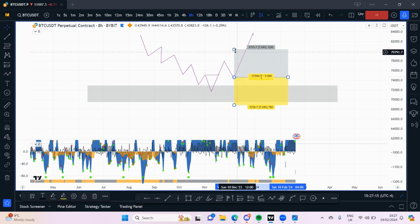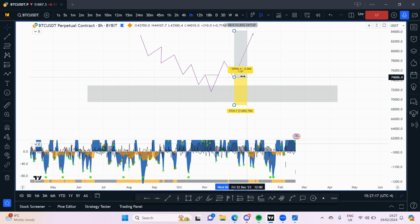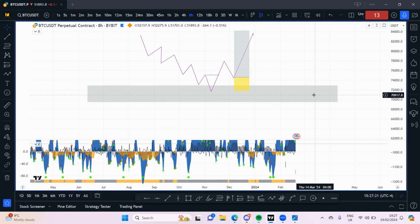Now what usually you would see is that as this is happening, Market Cipher is printing a bullish divergence. So there you have it. That's my confirmation. Happy trading, and I will see you tomorrow.